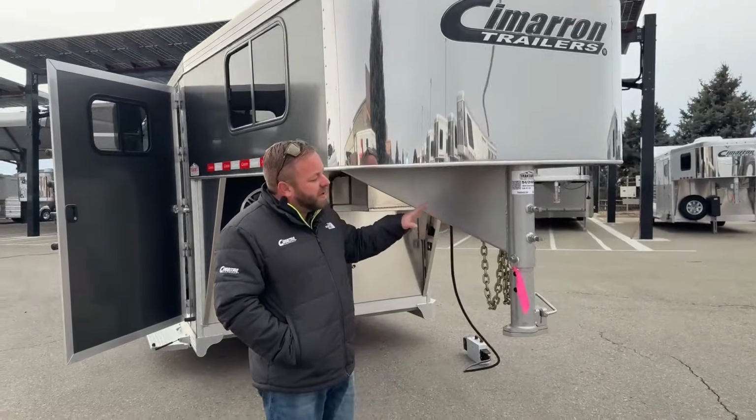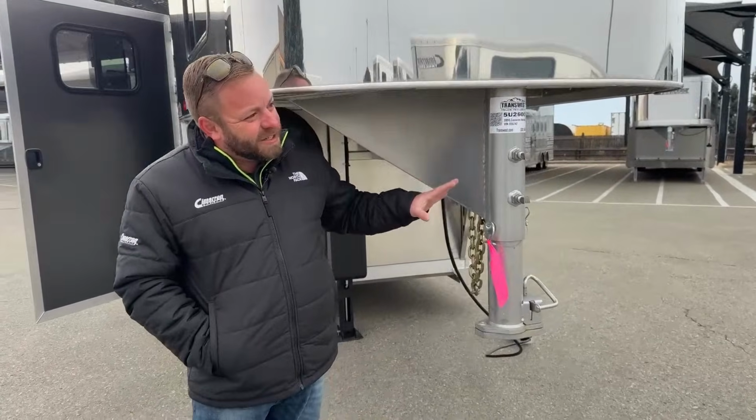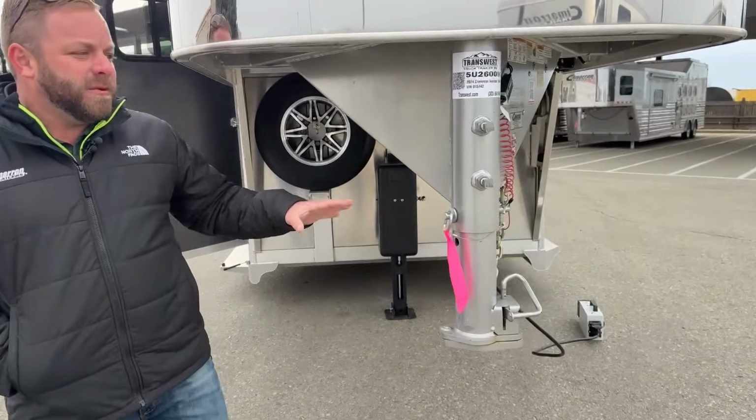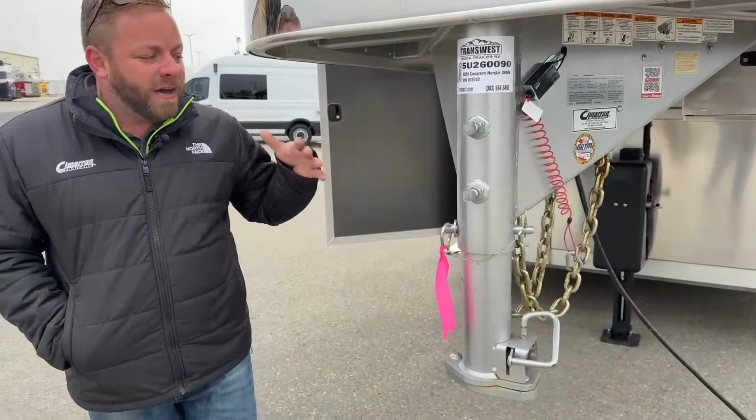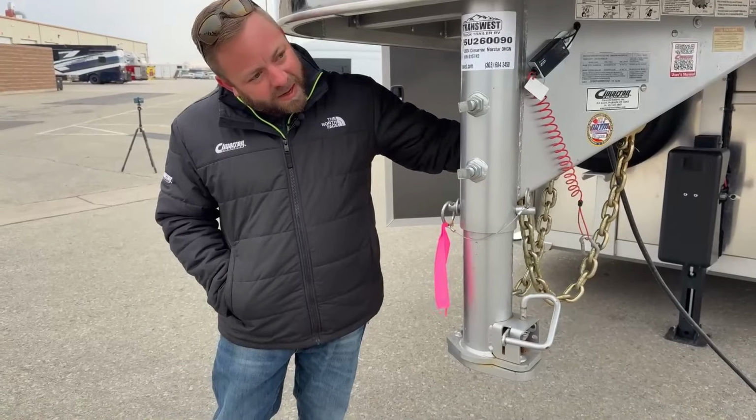Meat and potatoes of things, 2 and 5/16" ball coupler. B&W's third iteration of this. We're still using this same style now. You get a ton of adjustment out of it. Really nice to have that.